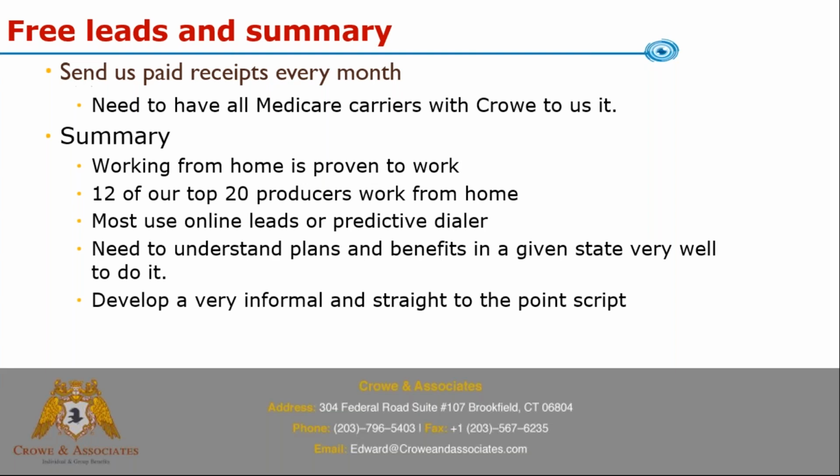So my long-winded point is, I would stick to one state first, get good at it, and then move to more if you want. That is just a suggestion. Plus the fact that the carriers, some of them now, like United, charge you non-resident licensing fees in every other state you're in. So that makes a difference too.